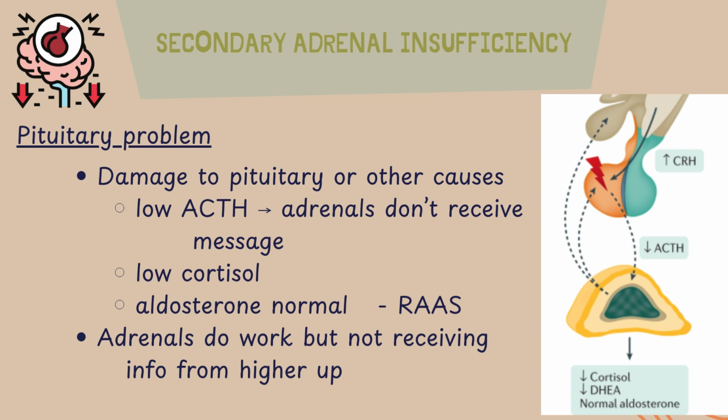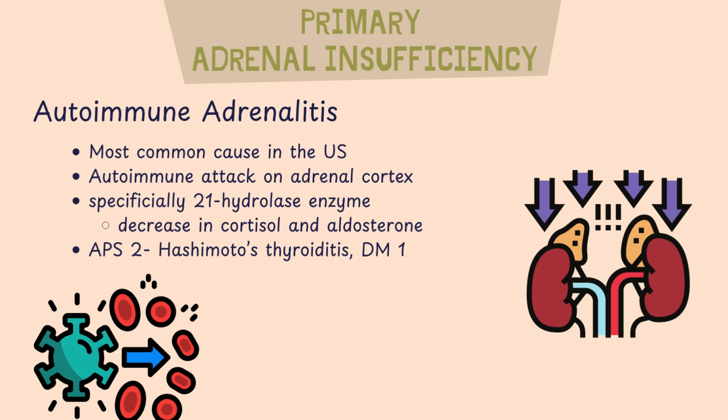So in secondary adrenal insufficiency, cortisol is low, ACTH is low because it's not getting produced by the pituitary, but aldosterone is still cruising along just fine, so it's normal. Of course, both of these have causes, so let's zoom in on the main causes. For primary adrenal insufficiency, there are four usual suspects. The first one is autoimmune adrenalitis. This is the most common cause in the United States.